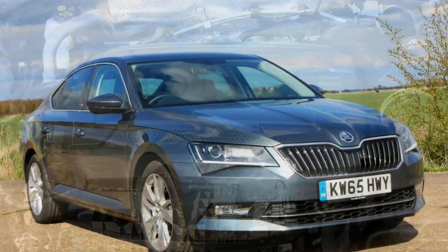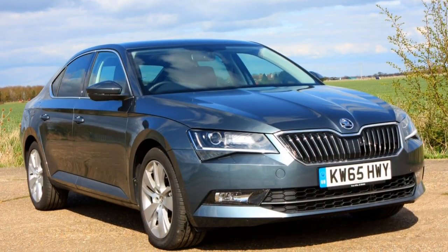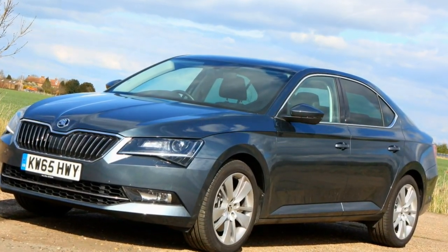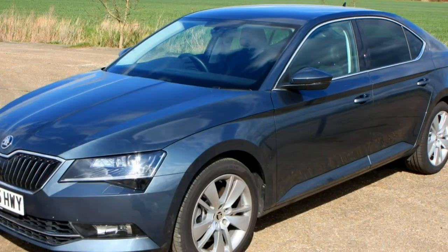Find out more about this spacious family wagon by watching our full Škoda Superb estate review, which includes its hatchback counterpart.